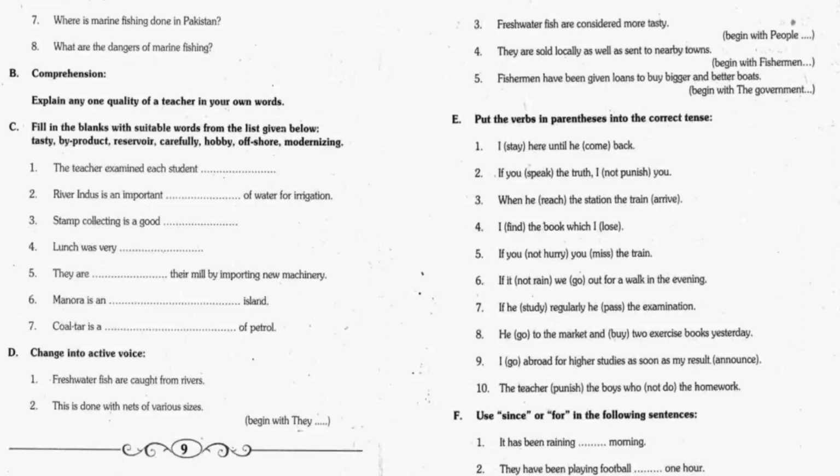Sentence number 1 is given in your book on page number 9. Freshwater fish are caught from rivers. Number 2. This is done with nets of various sizes. Number 3. Freshwater fish are considered more tasty. Number 4. They are sold locally as well as sent to nearby towns. Number 5. Fishermen have been given loans to buy bigger and better boats.